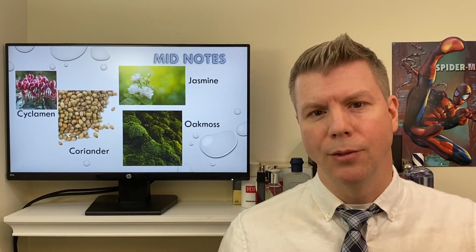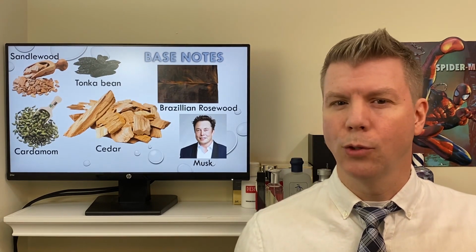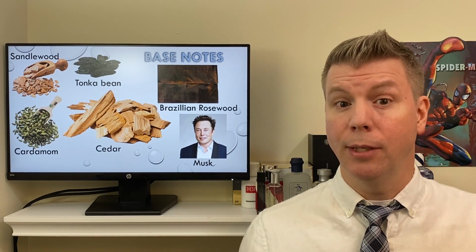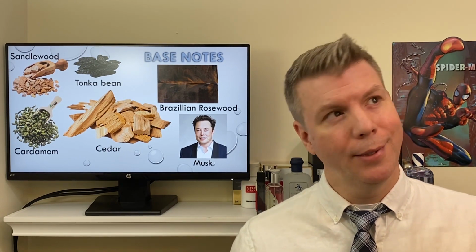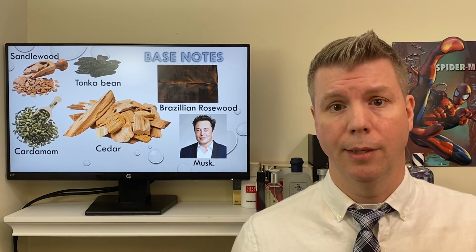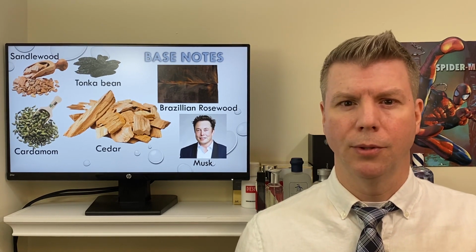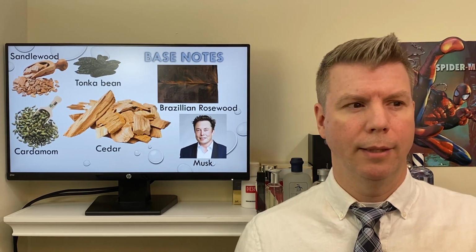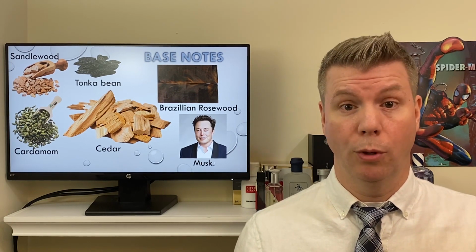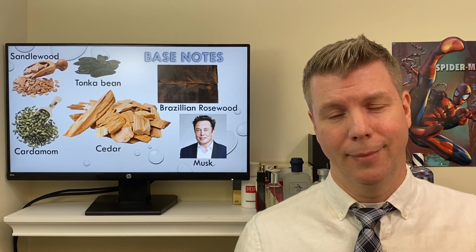Going into the drydown, some interesting things happen in the base notes of Chrome. This is where all your fresh woodsy fragrances come out, where you've got cedar, Brazilian rosewood, sandalwood, cardamom, tonka bean, and you've got your musk as well. And Elon has a very specific fragrance, so to include him into Chrome, I don't know whose idea it was, but it works pretty well for me. I'm just kidding. There's the actual musk.